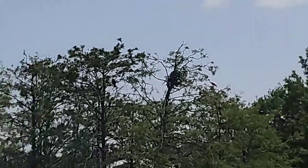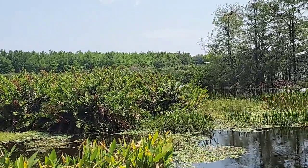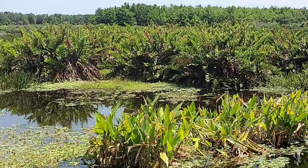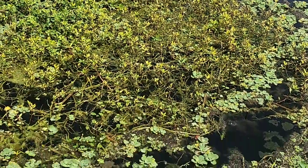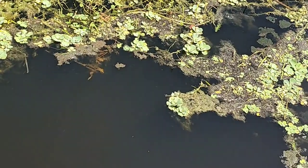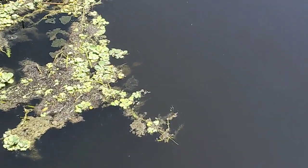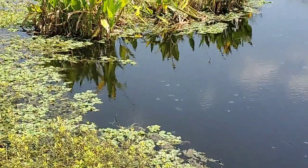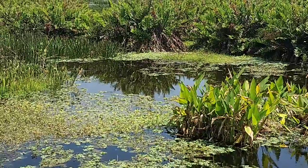Give you some perspective again. Joycelyn says that's an egret. Maybe. Have to go look it up when we get back. Now I'm going to bring us right down here, right in front of us. Might not be able to see down into the water, but there are minnows. It just keeps unfolding. It's so beautiful.